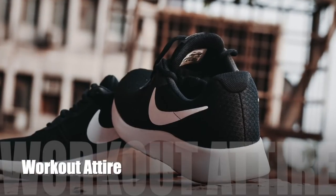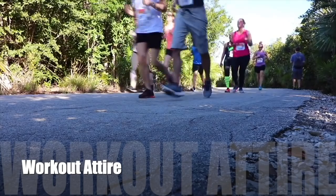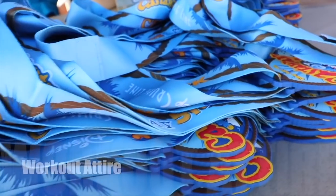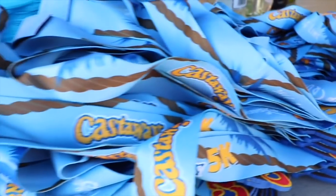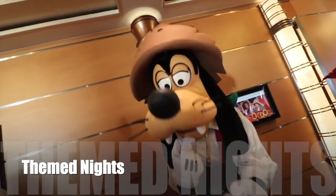Are you planning on working out during your cruise or maybe doing the Castaway Cay 5K? If you are, make sure you pack some workout attire, including your tennis shoes, so you can enjoy these experiences. Many Disney cruises have themed nights.